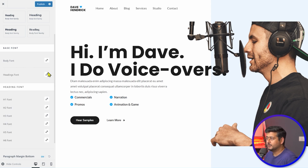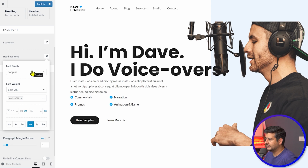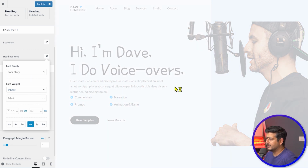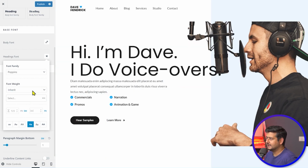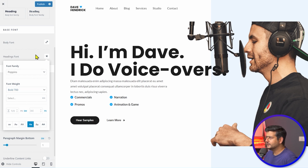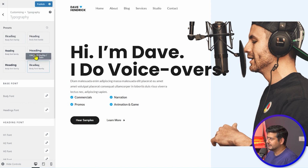You can also change the typography for the headings here. And if you want to change the typography for individual headings separately, so H1, H2, H3, you can go and change them here. For example, inside the headings, you'll see the Poppins font is selected. Let's try and select a different font here. Now you see this typography has changed, applied to the headings instantly. If I go back and say Poppins, it'll instantly change back to Poppins, and the font weight was set to 700, so I'll go back to 700, and now you see this beautiful font here. So this is how easy it is to customize typography on the entire site level using these options.